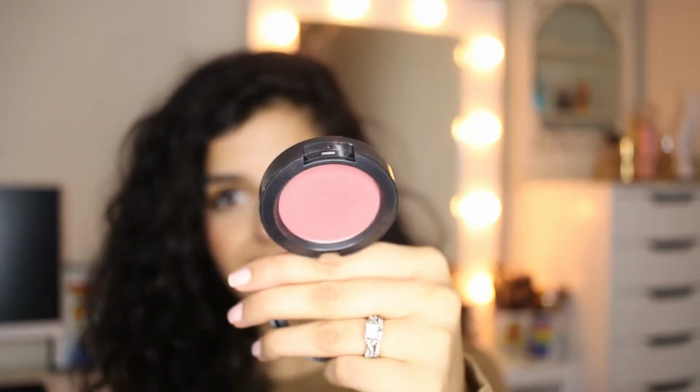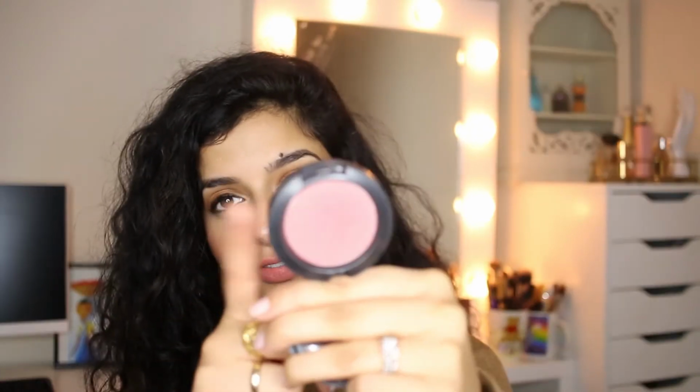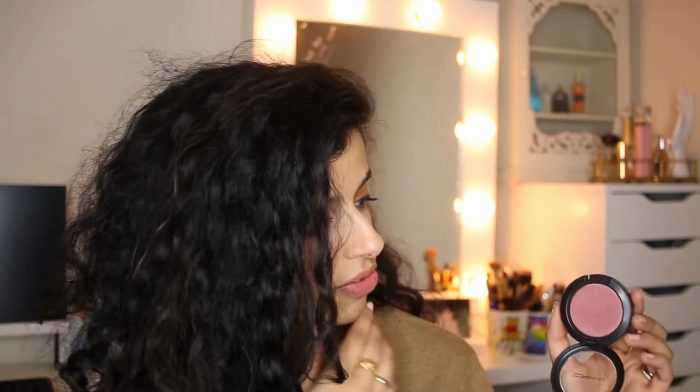This blush that is one of my favourites in my collection is this one by MAC. This is MAC's Plum Foolery. The name is a little bit deceiving because I think it looks a little plummy in the pan, but actually it's more like a neutral berry shade.